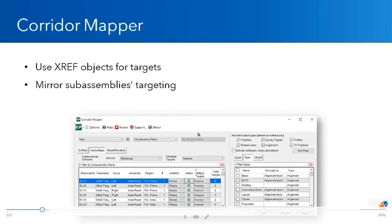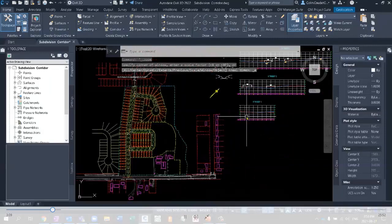You can use XREF objects to target, and there's also mirroring subassemblies, which is a newer feature that we've just added. In fact, this interface that I'm showing here on the slides is the new and improved Corridor Mapper. This tool from the Sim project suite was taken and completely overhauled to give you so much more efficiency and flexibility in the dialog box. So that's what we're going to look at today, the new way of formatting and working with the Corridor Mapper. So as I flip over into Civil 3D, we've got this project right here with the subdivision.